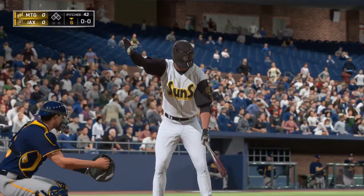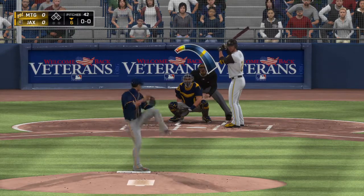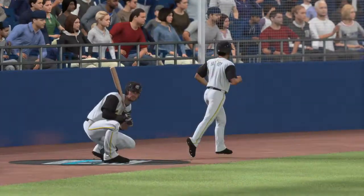Mariano Gomez gets things started here in the 6th for the hometown team. Absolutely nothing going on in this game so far, so we'll see if the leadoff man can get something going.